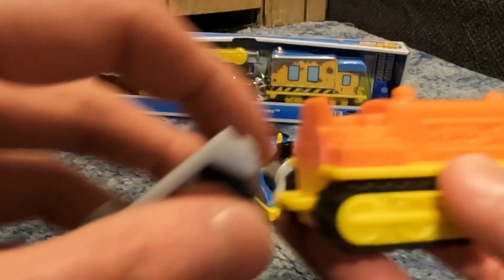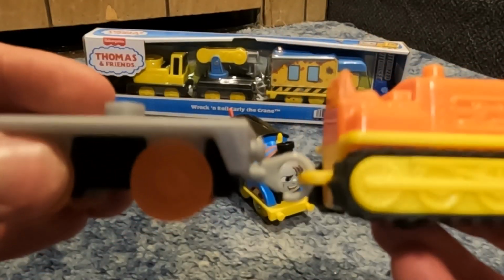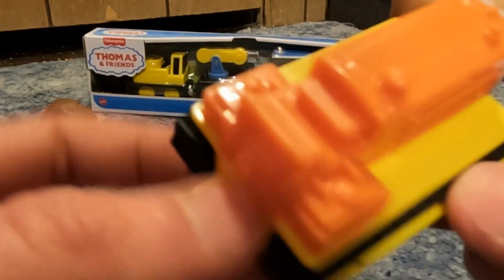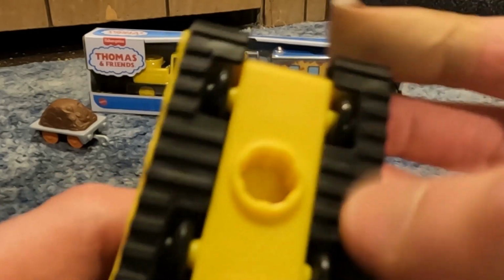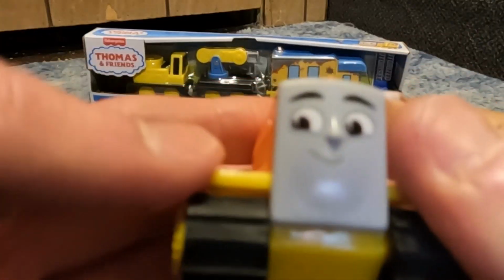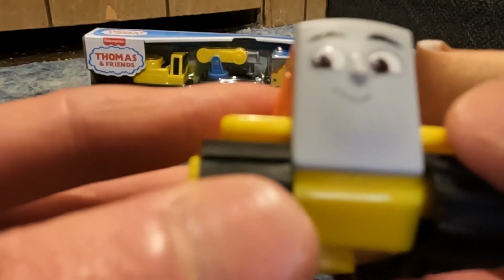So it's interesting, and then he can couple up to the flatbeds and pull them. He's got that coupling on the back, and then he's got little wheels that roll. And yeah, here's his face. He's got that giant chin.